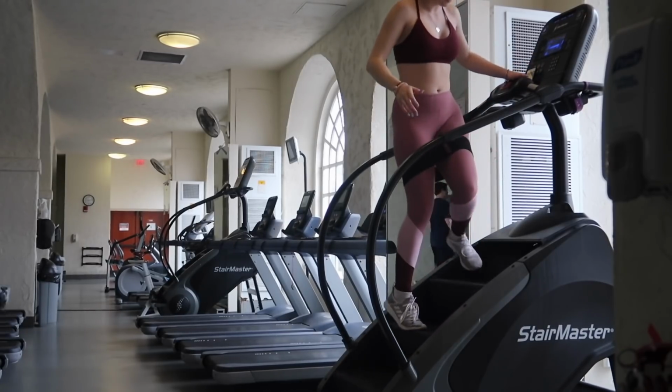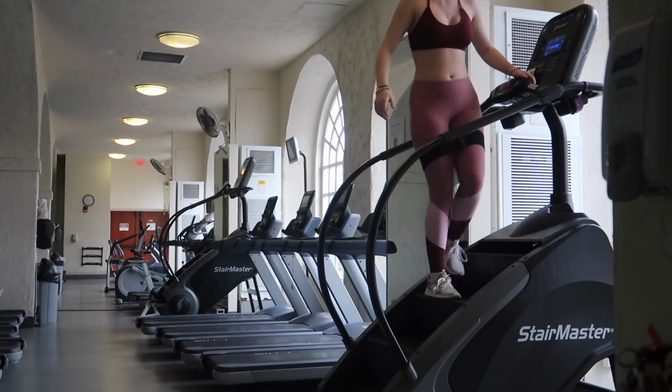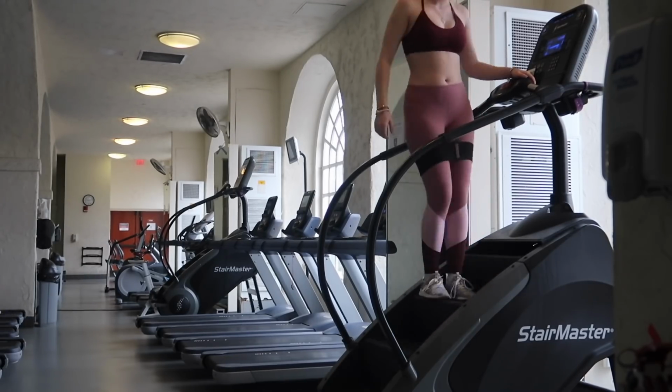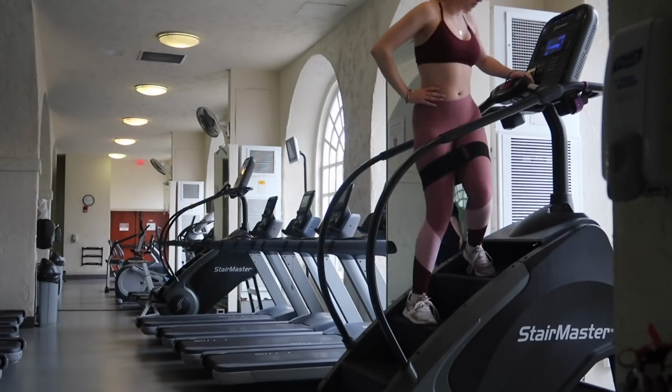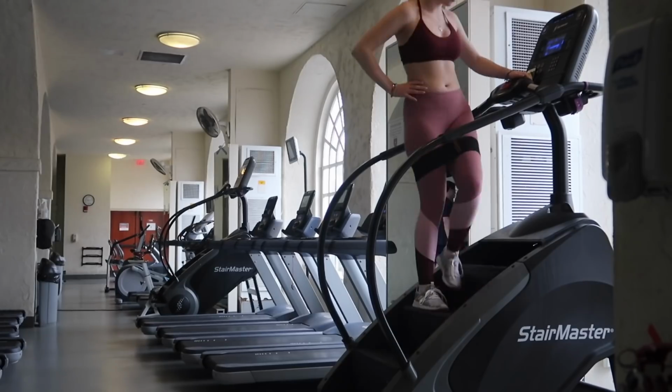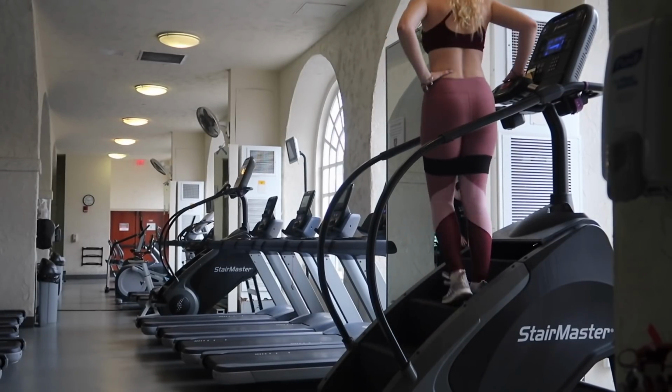And then I'll also do these step ups sideways, so this helps activate the side of your leg and your glute, so your hip area. And these really burn, especially with a resistance band. And then I'll just do the other side.